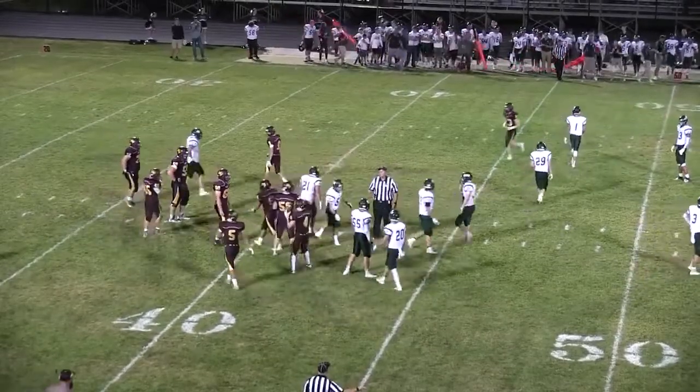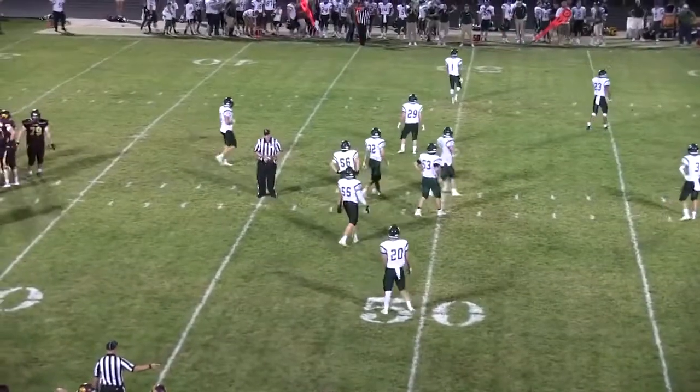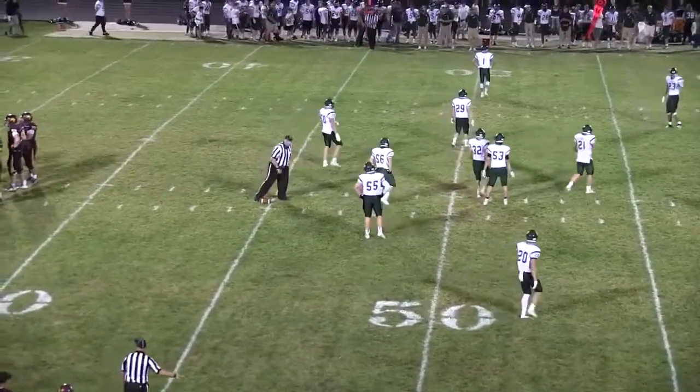Who caught that? It was Williamson again. But see, we're willing to give them this underneath stuff at this point. Okay. It keeps the clock running, and it's not a lot of big yards.